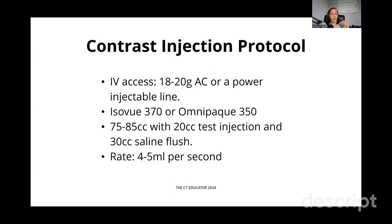Now, your injection protocol. So 18 to 20 gauge AC or a power injectable line. Normally, we use Isovue 370 or Omnipaque 350. Now, Visipaque is used as well, because I know some facilities do use Visipaque for PE studies. Visipaque is very good for patients who are renally compromised, diabetic patients who have kidney issues, because what it does is it highlights what you need and then it starts to exit from the body, where Isovue and Omnipaque tend to hang around, especially for those dialysis patients.